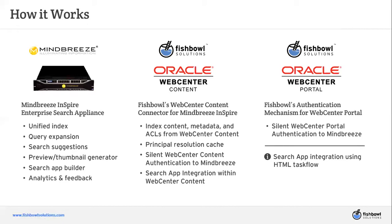If you have WebCenter Portal, most of the indexing side looks exactly the same for WebCenter content and WebCenter Portal. So all of these first two bullets are going to stay the same. You're still going to index the content items themselves out of WebCenter content. You can use the principal resolution based on the security model within WebCenter content. And then you're going to use the specific authentication mechanism that we've created for WebCenter Portal. That's going to work similar to WebCenter content, only it's going to be invoked from WebCenter Portal, and it's going to pass the portal user's identity from the portal to Mindbreeze, again, so that Mindbreeze is able to properly authorize access to the documents which have been indexed.